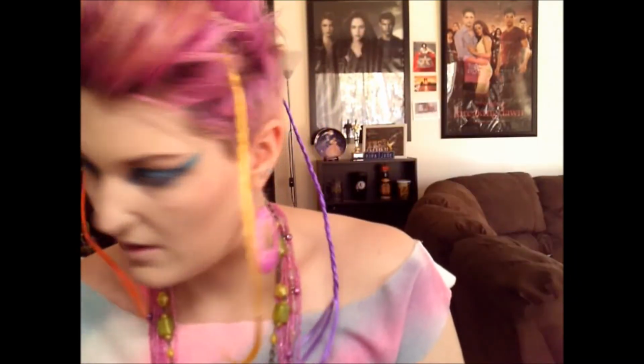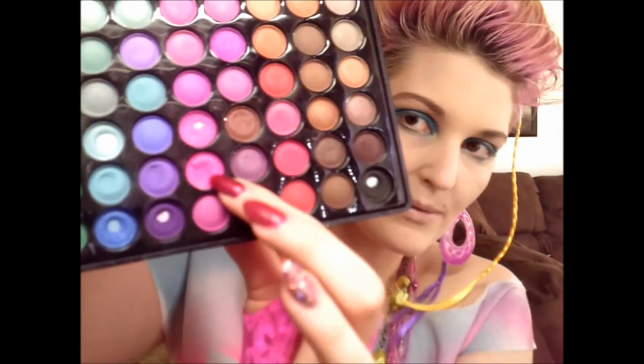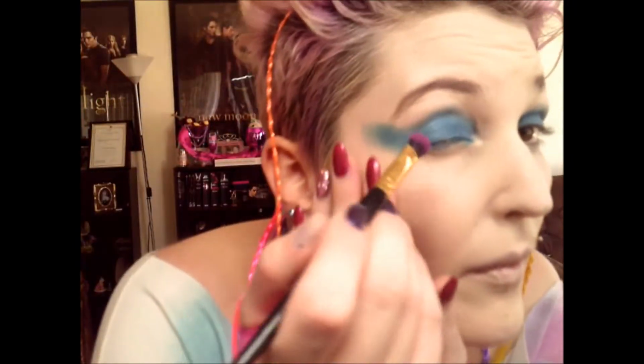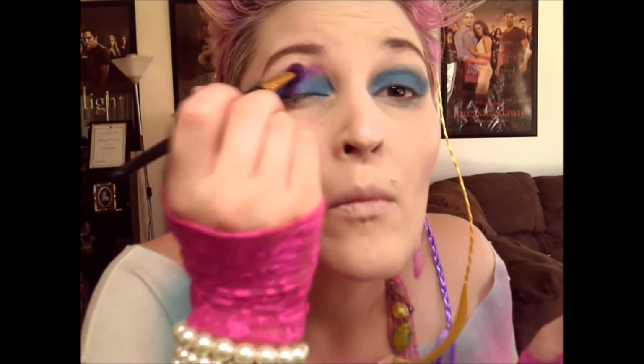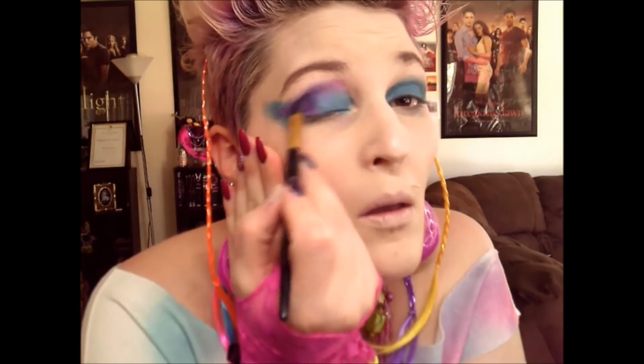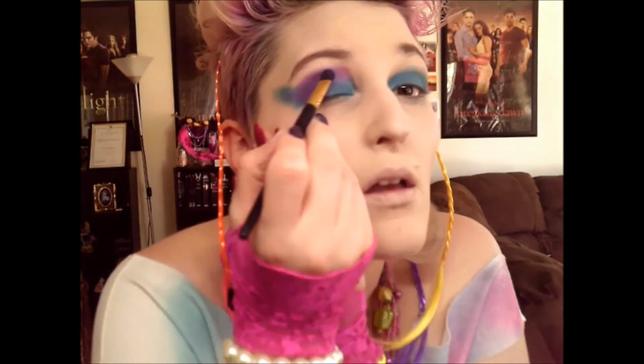Now, I'm going to take the same brush that I just used, and I'm going to be taking this very bright pink right here, this lovely pink from my 88 palette, and I'm going to put this in half of my eyes. Don't forget to tap it. On the corner. And make sure you bring it up high.